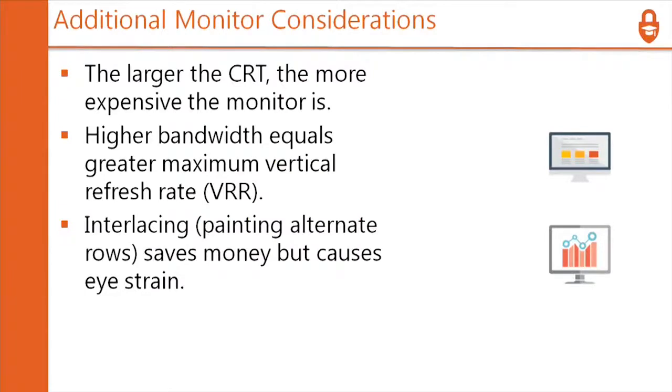And then additional monitor considerations. The larger the CRT, the more expensive the monitor is, and the more it weighs. Some of these things were 112 pounds. So higher bandwidth equals greater maximum vertical refresh rate. So the refresh rates were important in these.